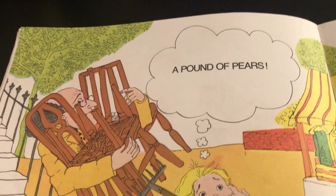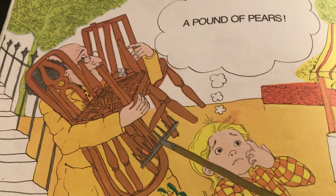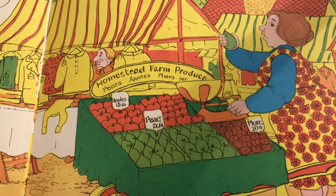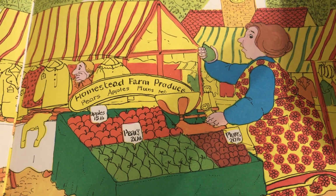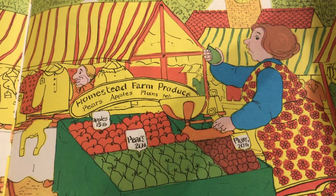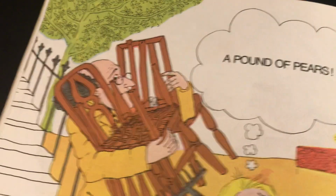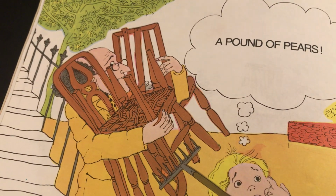And then he says, a pound of pears. That was it. So why did he say that? Because when he got outside, guess what he saw? He saw a lady holding a pear, and that brought it back to his remembrance. And he said, oh, a pound of pears, not chairs.